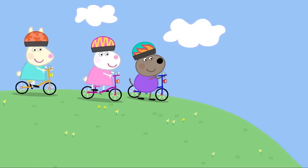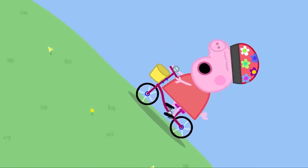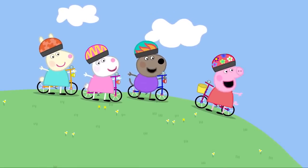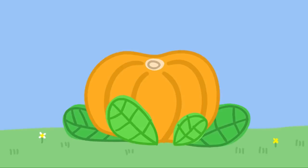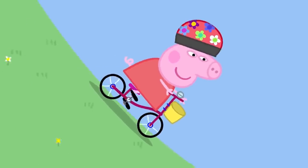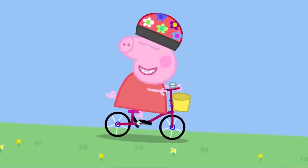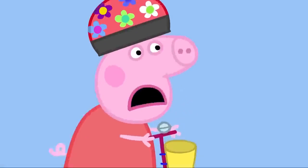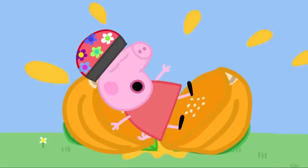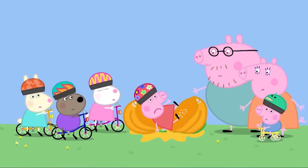Daddy, Suzy, Rebecca, look. I don't need my stabilizers anymore. Look at me! Hooray! Race you to Daddy's pumpkin! Peppa, look out! My pumpkin! I'm going to win! Peppa isn't looking where she is going. Oh, dear. Peppa has squashed Daddy Pig's pumpkin.